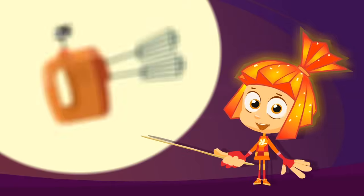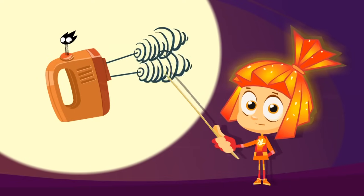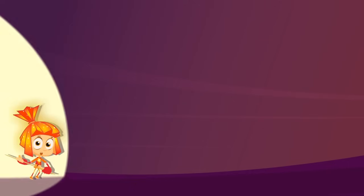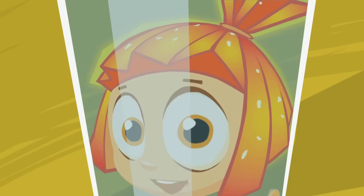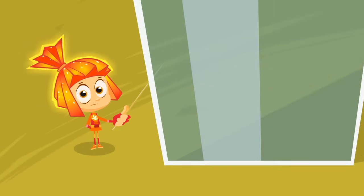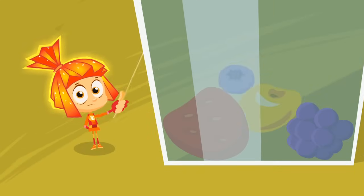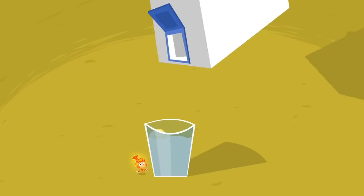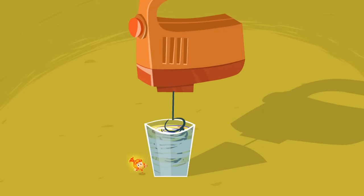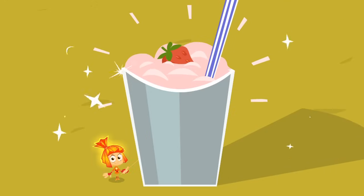A mixer is a kitchen appliance that's used to mix together different foods. With a mixer, you can make things like frosting, sauces, or an omelet. But the most delicious thing you can make with a mixer is a milkshake. It's easy. Just put some fruit, syrup, juice, ice cream, or anything else you'd like into a container and then add milk. Now use the mixer to stir it all up until it's smooth and creamy. And that's it. You've got yourself a milkshake.